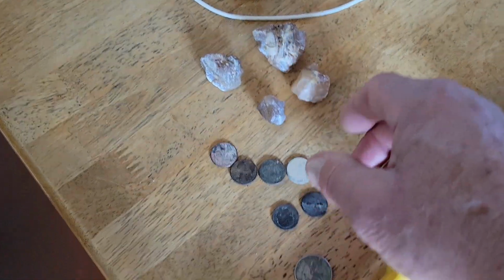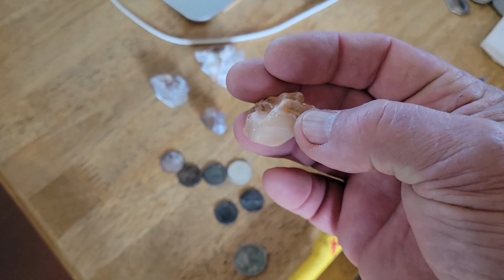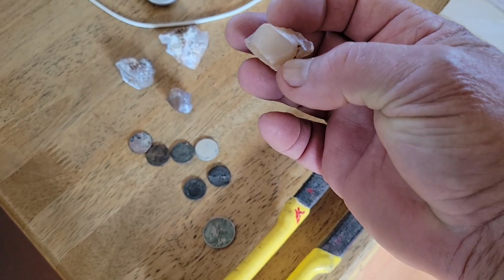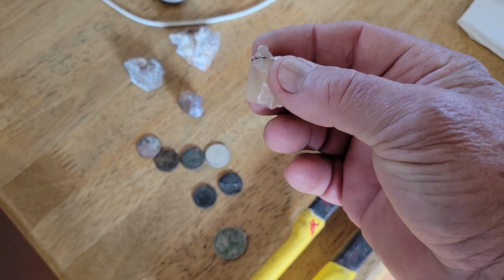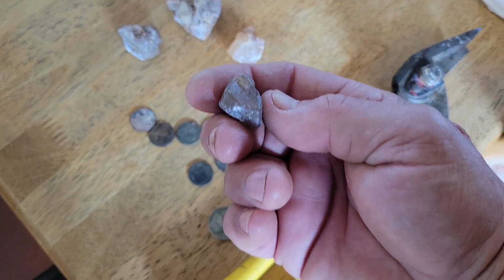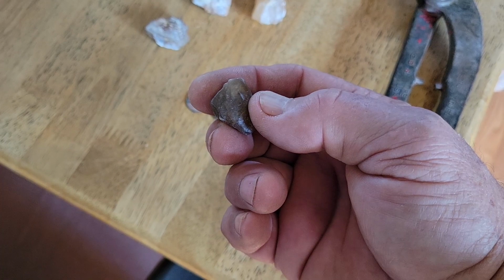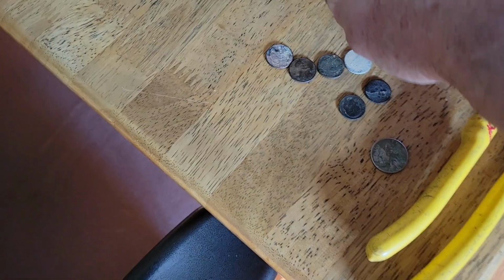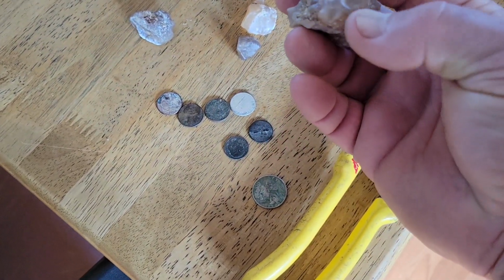Now here's some crystallized quartz that I found out there, and this is kind of a milky clear, but I thought that might look pretty good when it gets polished up into a gemstone of some kind. And then this one had a nice little reddish hue to it out there in the desert, but it looks like it's got emerald colors and all that stuff. And then these, of course, are just bigger chunks of the same stuff.